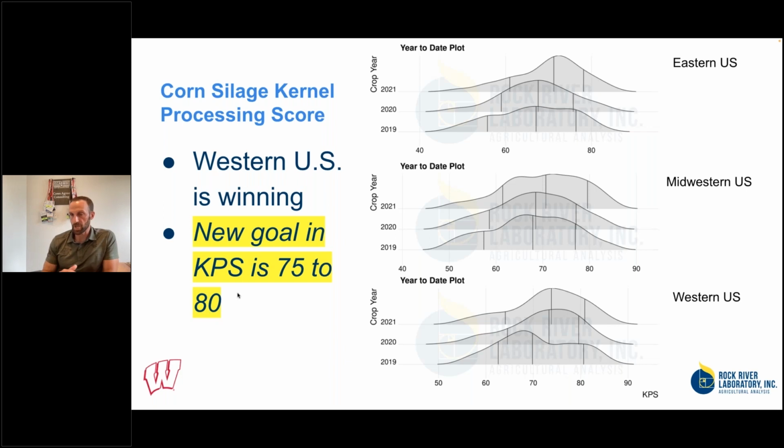So if you're going to check your kernel processing during harvest this year, subtract 5 to 10 units off of that, because fermentation will increase it by 5 to 10 units. And so a realistic goal is 65 to 70% kernel processing when measured through the laboratory with green chopped silage. So this is going to be important on the whole, on average.